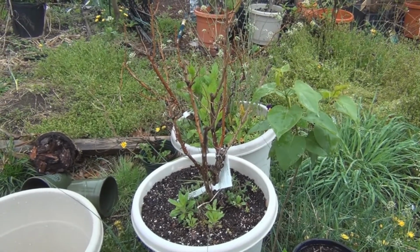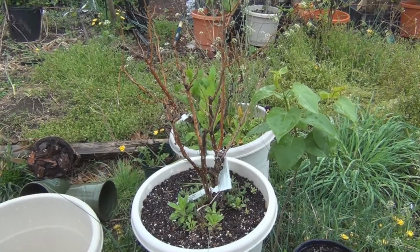But let me show you a grapevine that I thought was dead, and I'll show you why I thought it was dead.